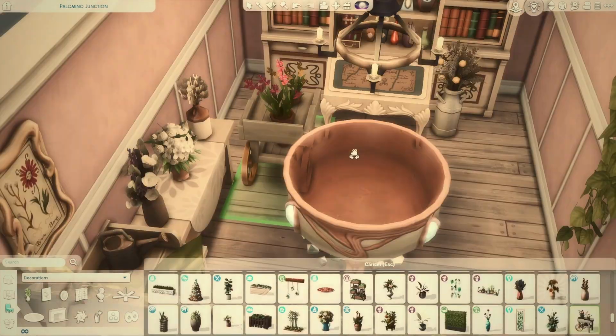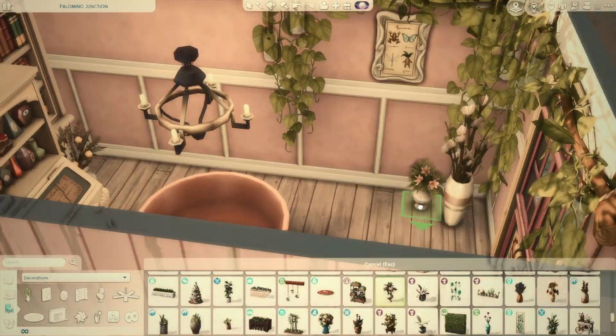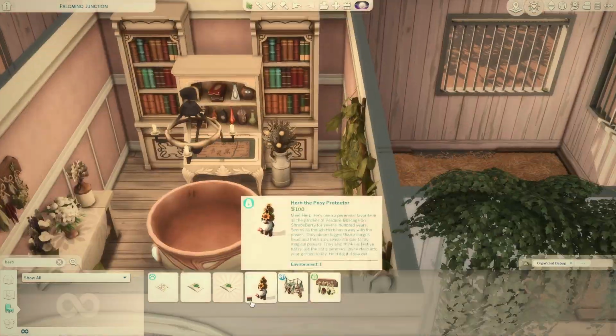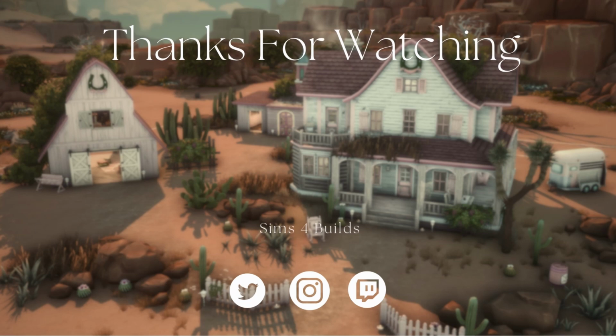If there isn't a video next week, it's because I didn't know what to build. I hope that I could get some inspiration for the next build so that I could post, because I do like posting every week. So I'll definitely look through Pinterest, maybe do a little tiny build for next week, and we'll see.